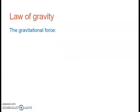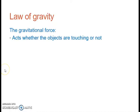So, the law of gravity, the gravitational force, acts whether the objects are touching or not. I'm standing on the ground right now, and the Earth is pulling me. But if I jump up in the air, gravity still pulls me back to the ground. So I don't need to be touching. It is not a contact force. It requires two objects to interact. So even though the chair across the room is pulling at me, the Earth is pulling with a much stronger force, and that's the only one I feel.